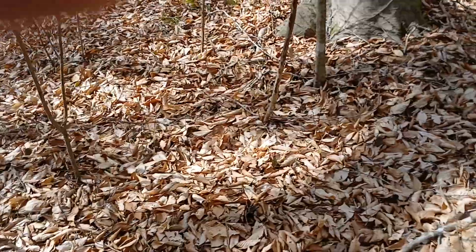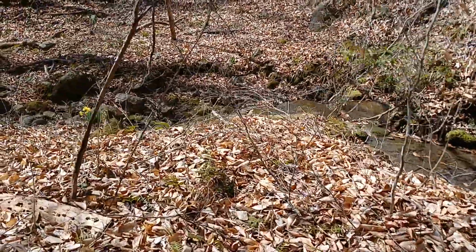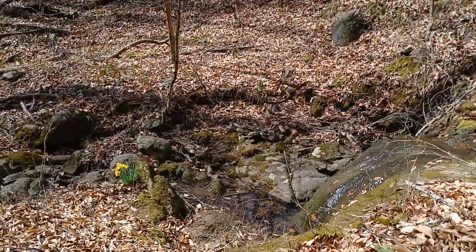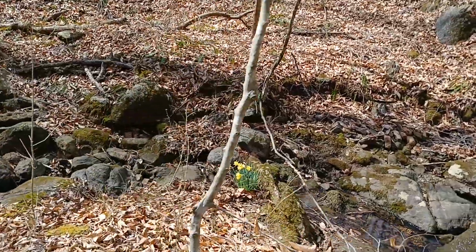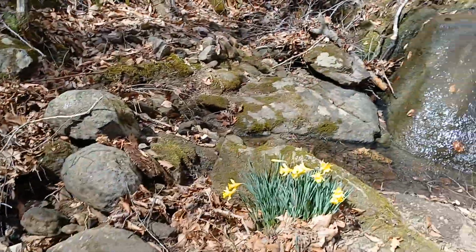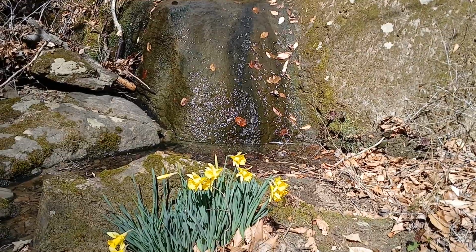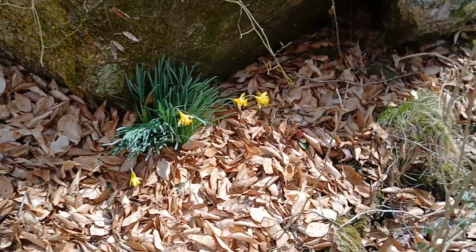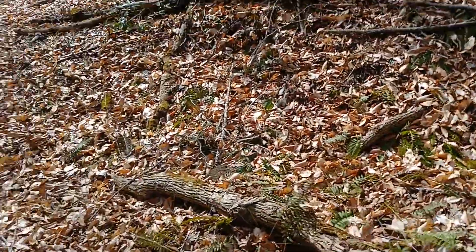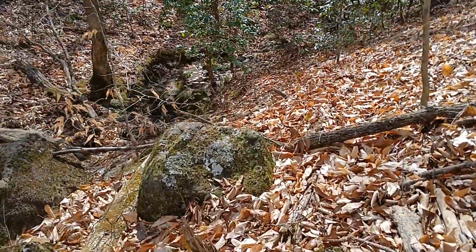There's a few flowers over on this side of the driveway, making their way towards the creek. You got that pretty little clump right there with that little waterfall behind them. How pretty is that? A little clump over here under a rock. And I think there's one more down here as we get closer to the creek. Maybe there is, maybe there isn't.